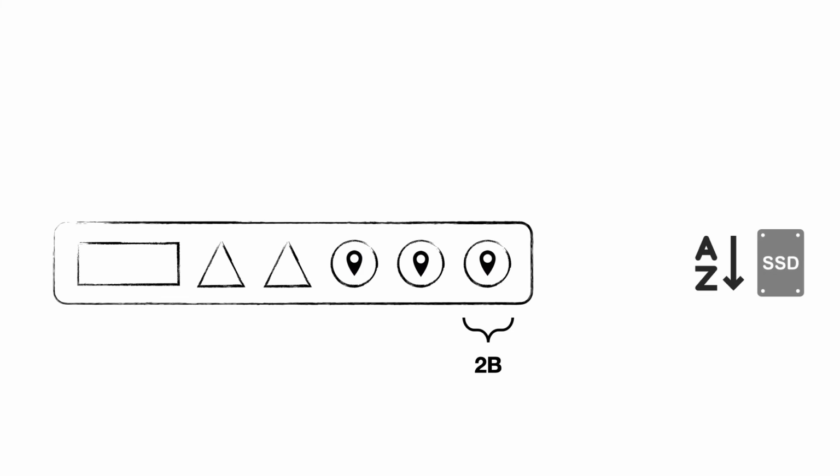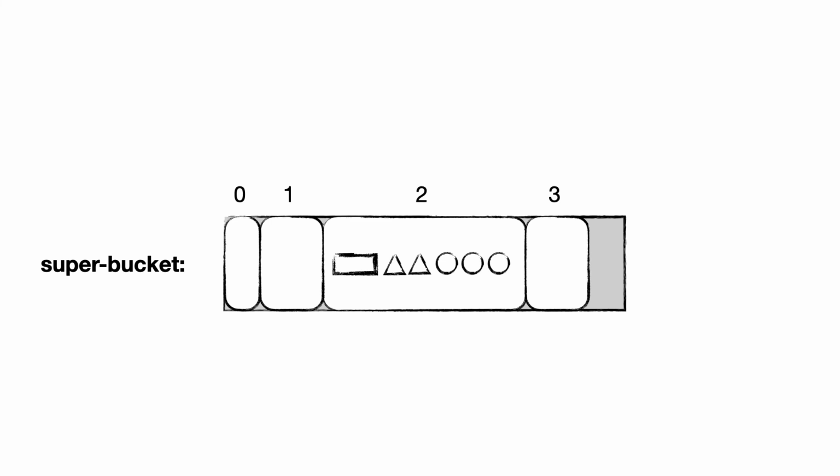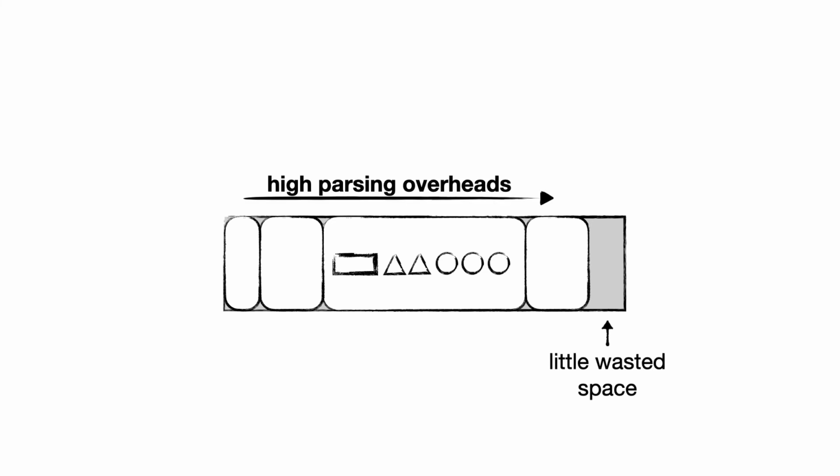Furthermore, each pointer takes up only around 2 bytes, and this is because data is partially sorted in storage, and so we do not have to store full block addresses. In order to achieve good hash table utilization, we store multiple of these delta trie buckets contiguously within larger superbuckets. The superbuckets absorb the size variability of the tries, such that only a little space is wasted on average at the end of each of the superbuckets. The trade-off is that we now must parse an entire superbucket to access a given trie and the entries within it. But fortunately, we have the customized hardware at our disposal to accelerate that process and prevent it from becoming a CPU bottleneck.